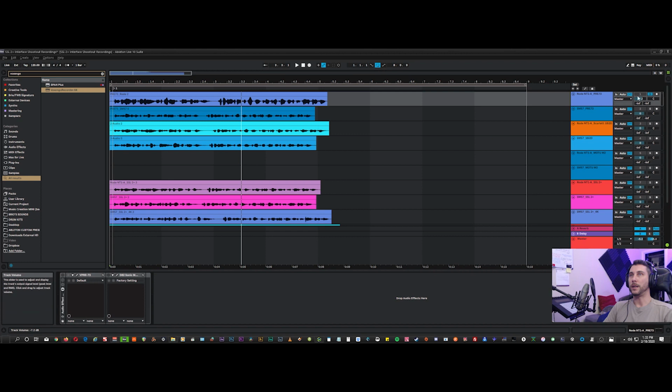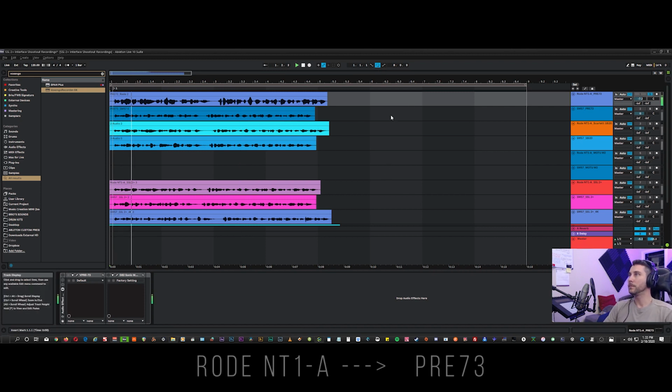This is the Rode NT1-A through the Pre73, and I'm just going to play these once because you're going to download them and listen to them anyway, but you'll be able to jump back and forth between them. This is the Rode NT1-A into the Golden Age Pre73.